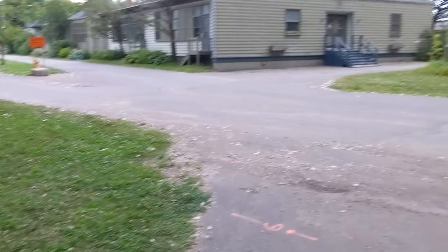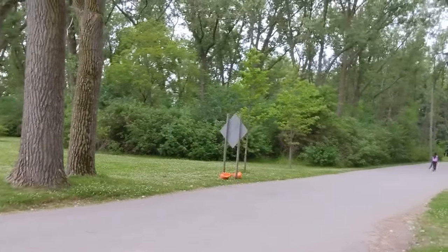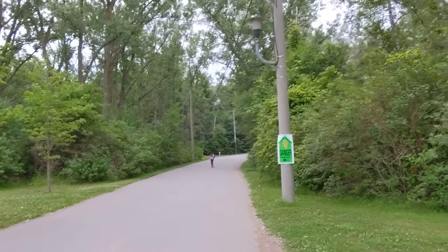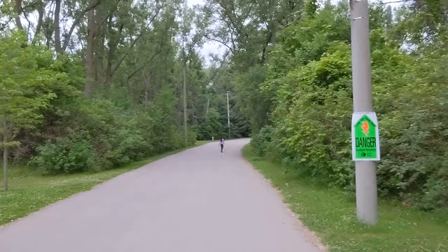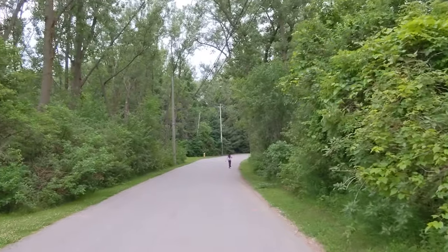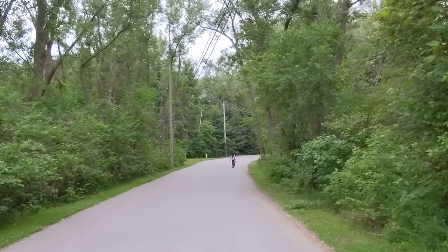So I'm going to start walking towards the dock, and we're going to continue from here. On our left there's Lake Ontario, and it's going to sneak out here and there, which I'll show you. So let's keep continuing. And you can hear lots of birds, and you can hear nature, and sometimes tree noise and wind noise.